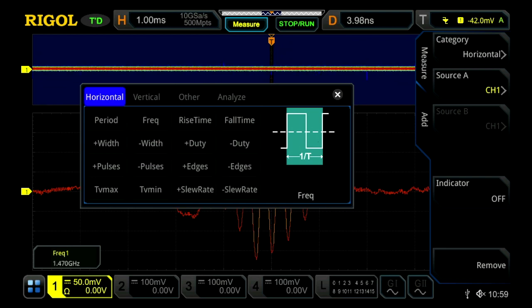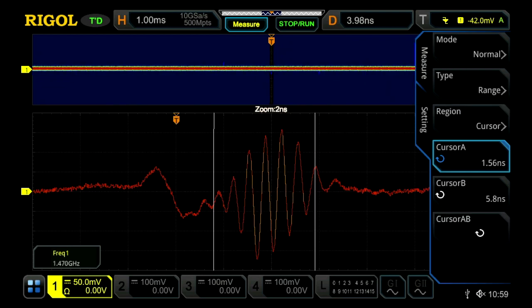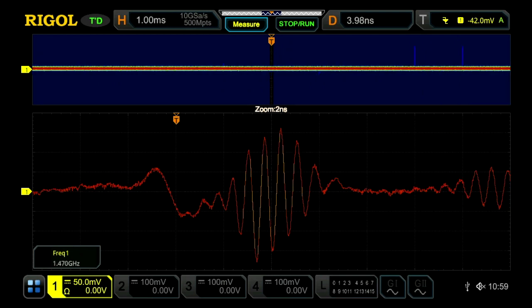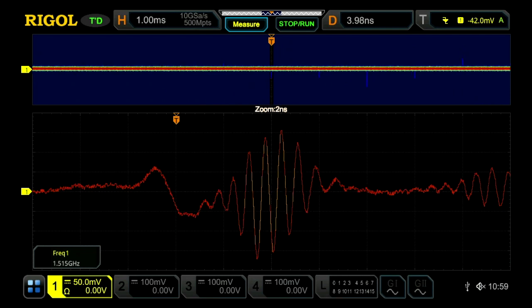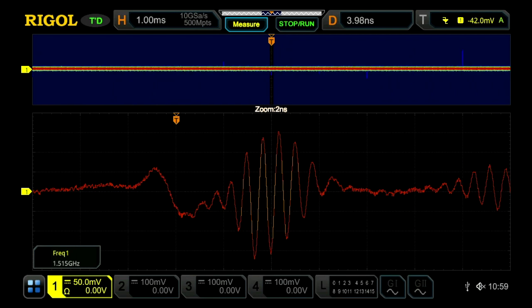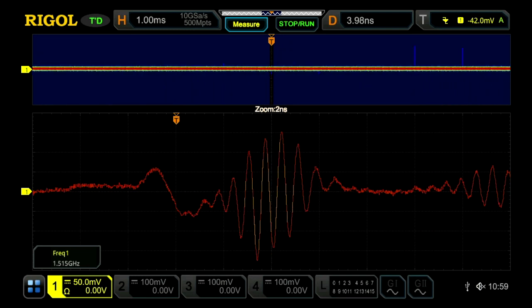So let's add a frequency measurement. And let's go ahead and set that up to be around a cursor set. So now, even though we're capturing a pulse that happens every millisecond, and we can see it out at a millisecond per division with multiple pulses on the display, with that same data set in real time, we can zoom in and look at what is in reality a 1.5 gigahertz pulse.